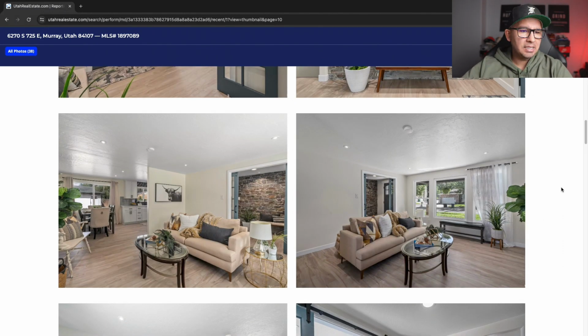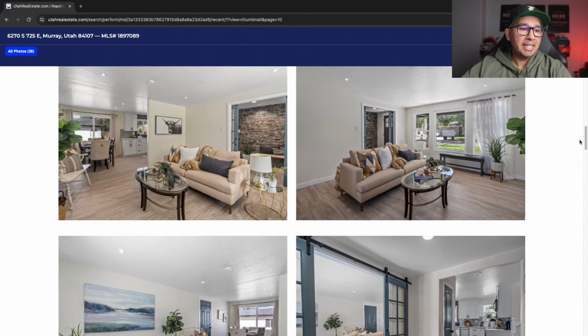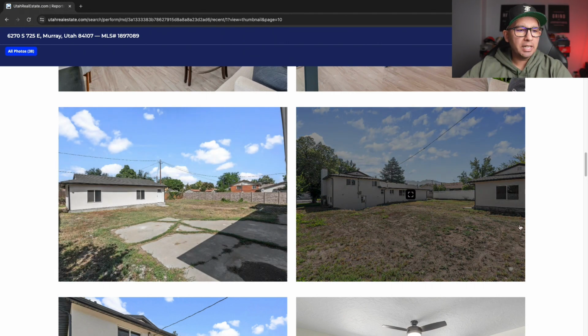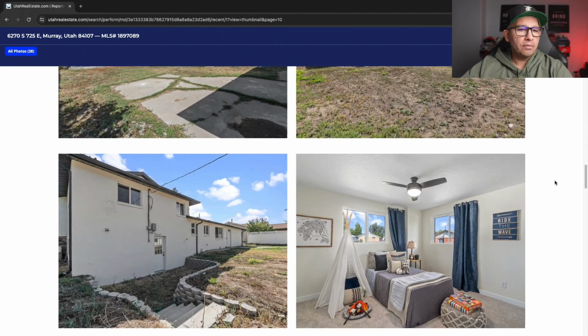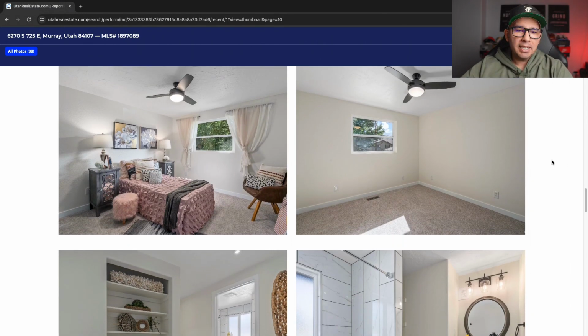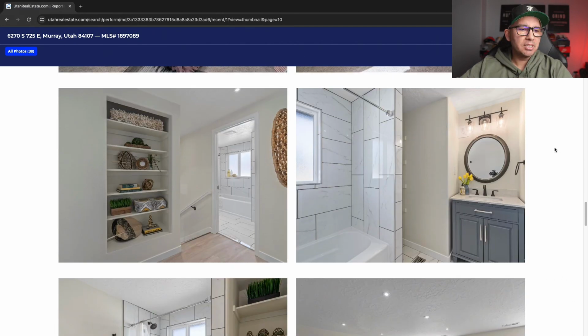It looks very nice. Just because, like I said, this is a little bit of an older home built in 1961, in order to get it to this type of look, they had to do a lot of work to get it remodeled and get it in this condition. As you can see, the backyard needs a little bit of work. This needs to be landscaped, and looks like a lot of the concrete there has cracked through. But overall, you get a lot of space in these homes. Very beautiful updates that they've done to the home, and the bathrooms are really nice from what you can see.